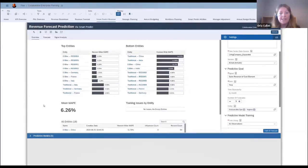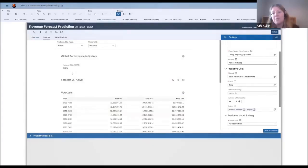It's giving us the top entities and the bottom entities by accuracy. That's using our MAPE, which is our mean absolute percentage error. The lower that is, the better we like it. As we can see here, the e-bike in region 4 is at 2.25%. That's a good MAPE that we like. And as we can see, maybe for China, it's a little bit higher.